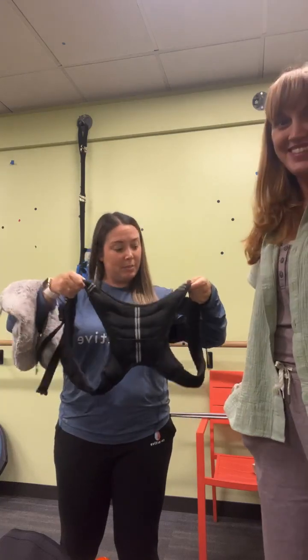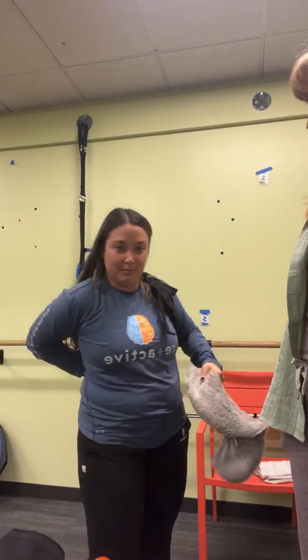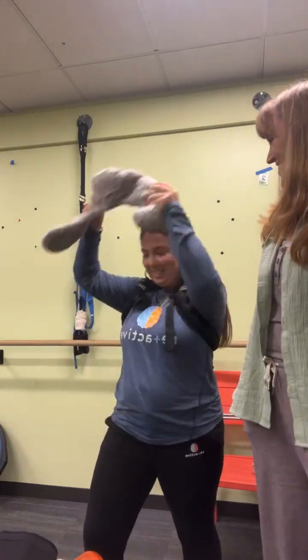These are some weighted pieces of equipment. So this is a weighted vest, which is so snazzy. You are such a good model right now. I should do a runway walk.